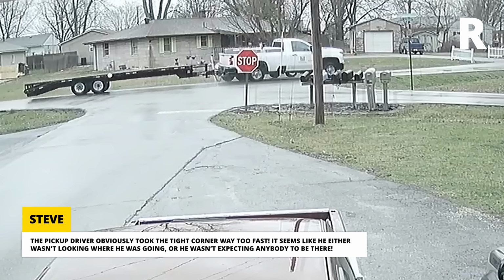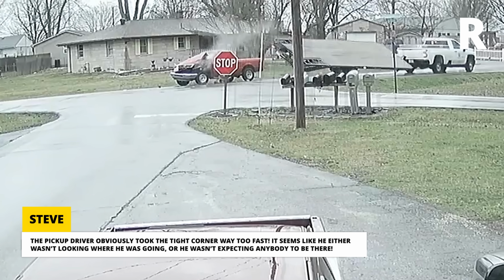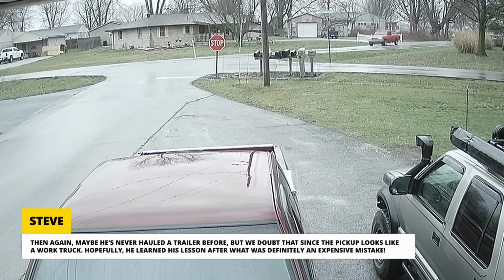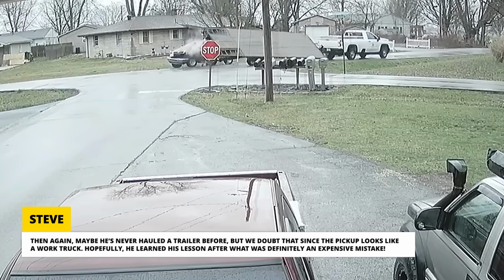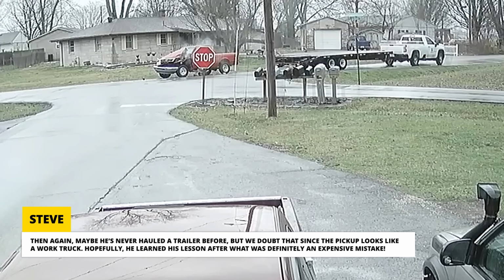The pickup driver obviously took the tight corner way too fast. It seems like he either wasn't looking where he was going or he wasn't expecting anybody to be there. Then again, maybe he's never hauled a trailer before, but we doubt that since the pickup looks like a work truck. Hopefully he learned his lesson after what was definitely an expensive mistake.